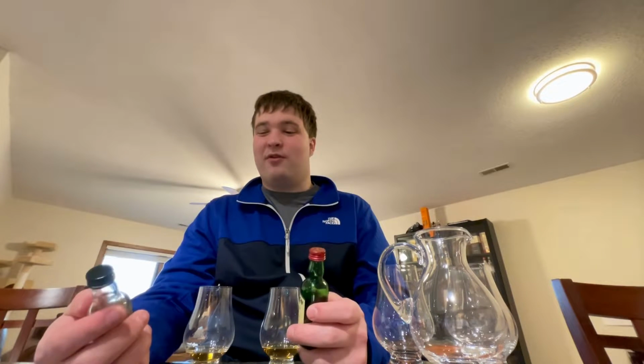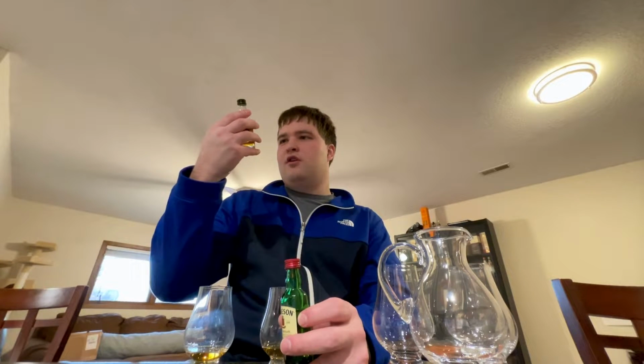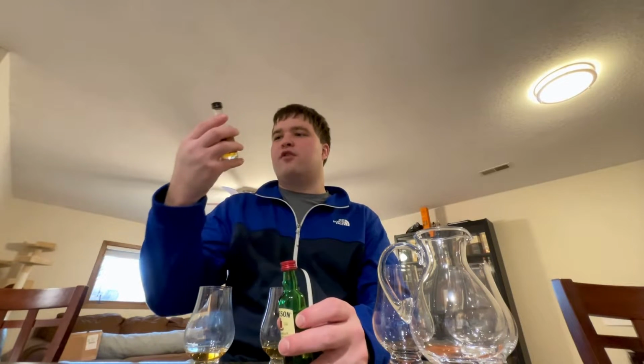We are doing a quick review. I'm going to try to make this as quick as possible, and it's not really a review, it's more of a comparison. So we have the standard Jameson, Jameson Black Barrel. Both are bottled at 40% ABV. Both are Irish whiskey. Both are the same whiskey, literally. The only difference is the Black Barrel says it uses charred. It says it's charred for a rich, smooth taste. So that's your difference there, and we're going to dive on in.